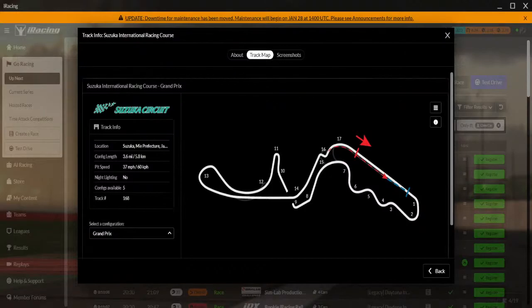Let's look at this corner, 15 and 16, nightmare. Corner 1, nightmare if they haven't passed you. Through here, they won't be patient, so you have to take alternate lines, which means you're going to be slow as anything. Through here, you're going to get killed. Through there, you're going to get massacred.